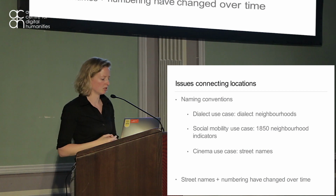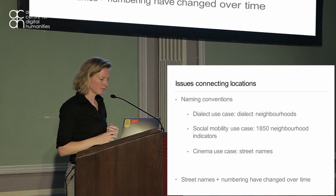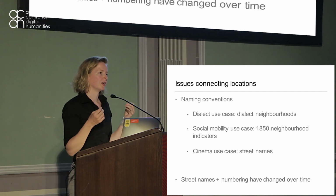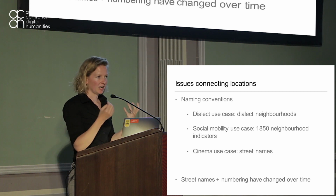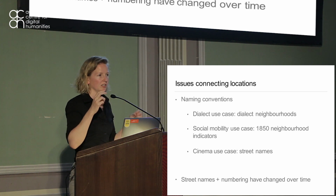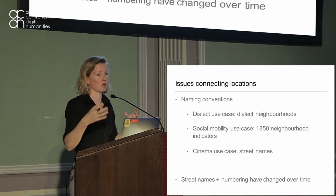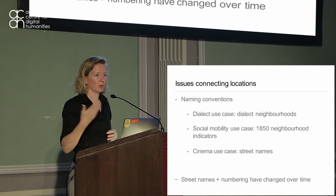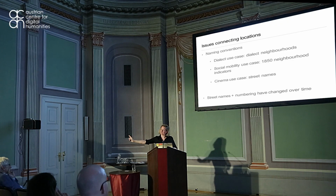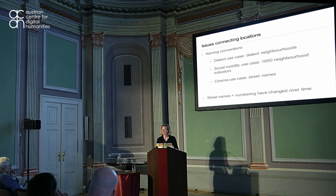So there are some issues. I already mentioned the naming conventions. In our dialect database and in our dialect encyclopedia, the authors defined dialect neighborhoods. But those neighborhoods have no connection to the neighborhoods that the city was using. And the city has used different neighborhood divisions over the years. At some point they started using street names, but first they numbered them 1, 2, 3, 4, 5, 6, 7, 8, 9, 10, and then 11 to 20 back. And now we do even on one side and uneven on the other side. So these things change.